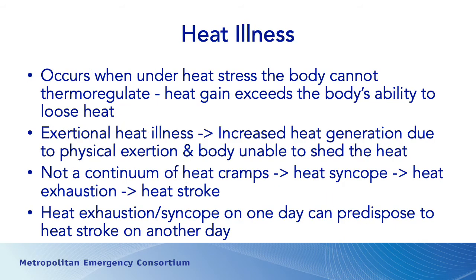Heat illness is a broad term, and we're going to talk about 5 or 6 different types of heat illness. But heat illness occurs when the body's under heat stress and it cannot thermoregulate. In other words, our body's heat gain exceeds the abilities of the body to lose heat. We have a subcategory of heat illness called exertional heat illness.